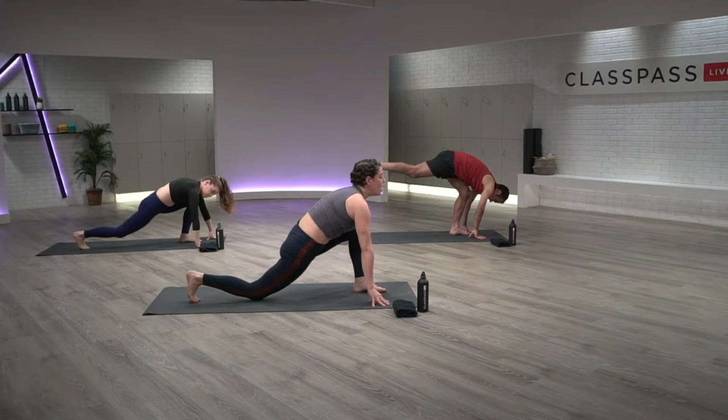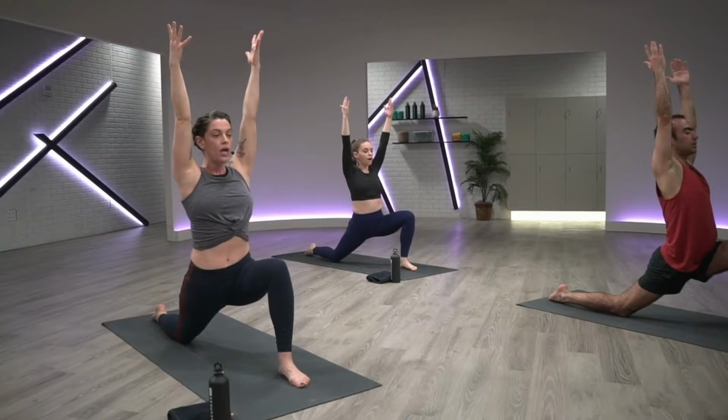Tap your back knee down, untuck your back toes. Inhale, reach your arms up, open your mouth, clear it out. Then close your mouth, breathe in, lift your chest. Good, breathe out for two. Last one, lift up, breathe in. And out for three. Good.